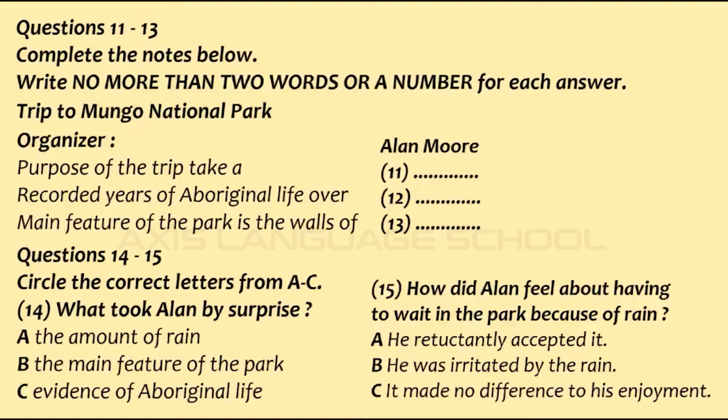Well, as you know, I love the outback and lead tours of people wanting to go into more remote parts of the country. However, I thought it was time for me too to have a holiday. So I packed up my family and we went to Mungo National Park. Why did you choose this location? It holds a record of Aboriginal life stretching back over 40,000 years. And of course, I wanted my young kids to be amazed by the main feature of the park, the remarkable Walls of China, as they're called, where wind and water erosion have exposed this long history.